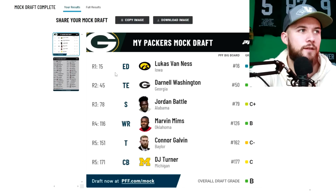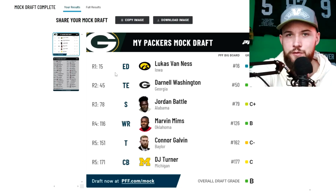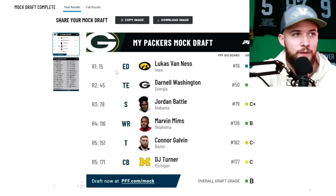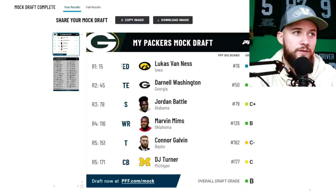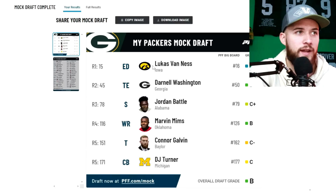So here in the 1st round at pick 15, Lucas Van Ness fell to us. I think adding a guy like this into the edge room would help the Packers a ton. We saw late in the season without Rashan Gary, there was virtually no pass rush on the opposing team, and your defense, if it can't get home to the quarterback, they're going to get torn up in the pass game. So adding someone like Lucas Van Ness, you can never have enough edge rushers attacking the quarterback, and he's good in that regard as a power rusher and also against the run.